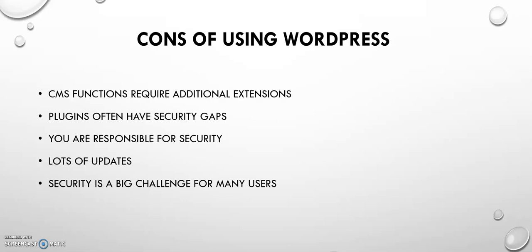Lots of updates. And updates are going to be constant. And I'm not saying that they will happen every day, but they will happen a lot. Prepare to update your core website files, plugins, or themes at least a few times a month. You might have to roll back WordPress to a previous state if you run into problems.